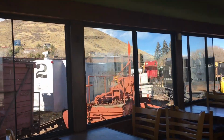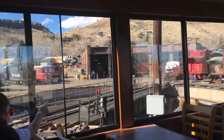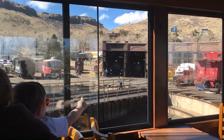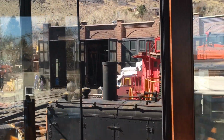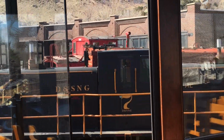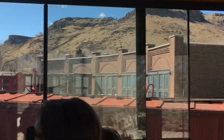As we come around here, you're going to see our roundhouse come into view. We have 5 stalls. In stall number 1 is 491. That's the largest coal-fired steam engine in Colorado. In stall number 2 is engine 20, which is one of our movie star engines. It was in a movie called A Ticket to Tomahawk, in which Marilyn Monroe played a big part.